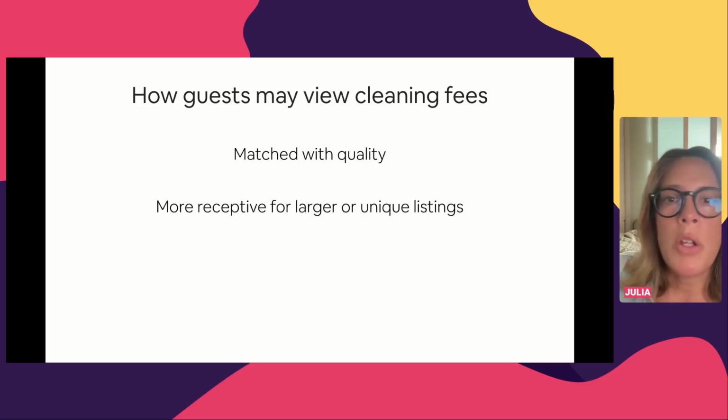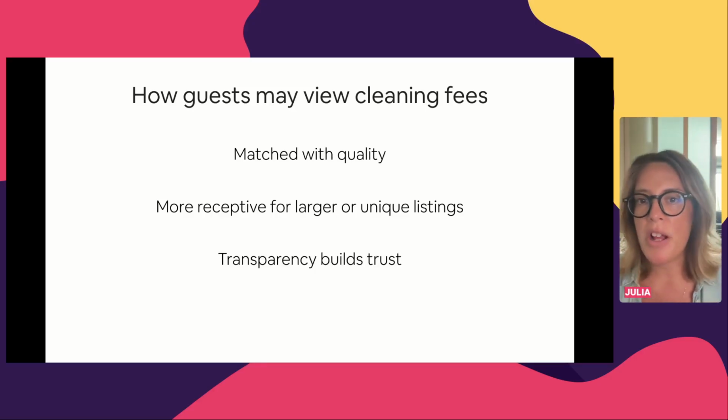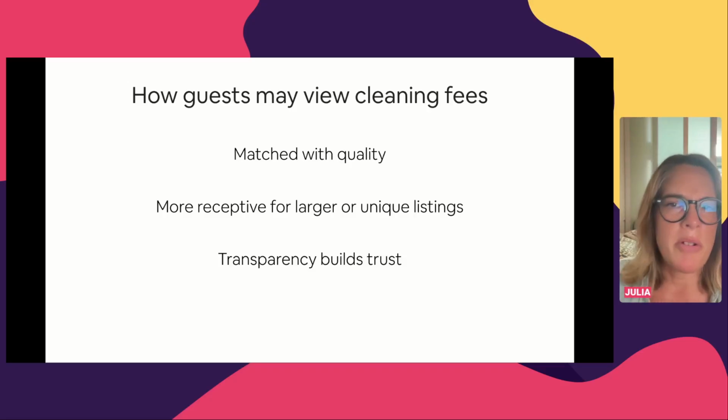So, you want to make sure that your cleaning fee is matched with quality. If guests see a spotless home, fresh linens, and hotel-like cleanliness, they may feel that fee is worth it. If you're providing toiletries, fresh towels, well-stocked essentials, paper towels, trash bags, dish soap, that all helps guests to feel that they're getting more for their money.